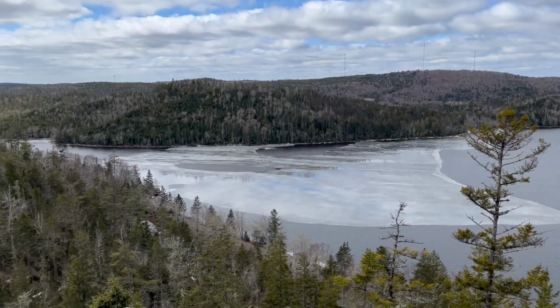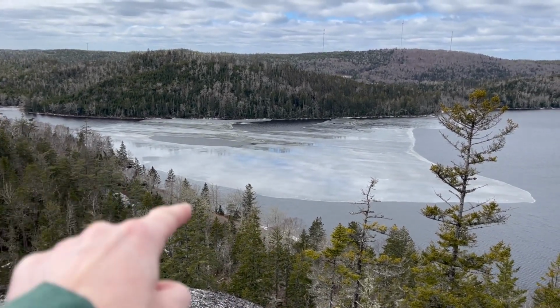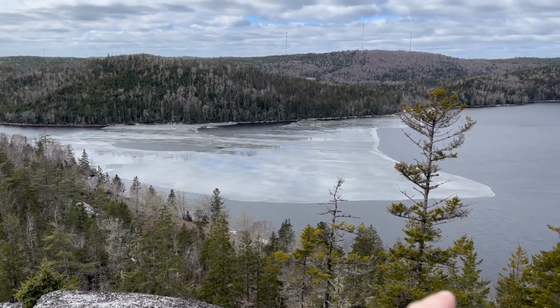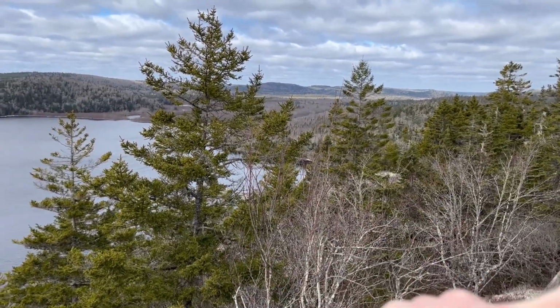And you can also see right down here is the trail, the rail trail that we started on and came up over there somewhere. We came up this way.